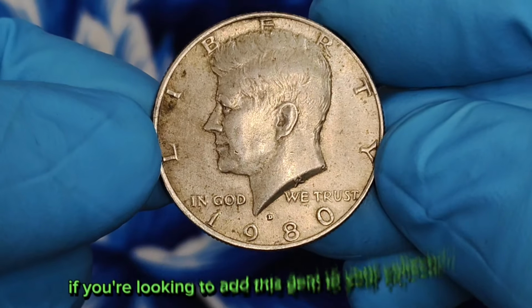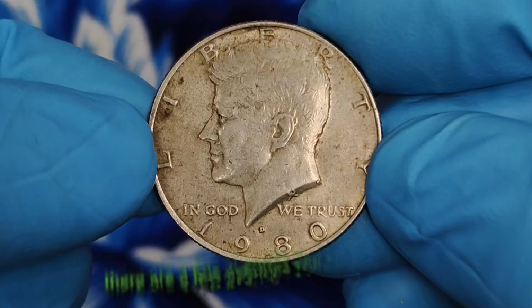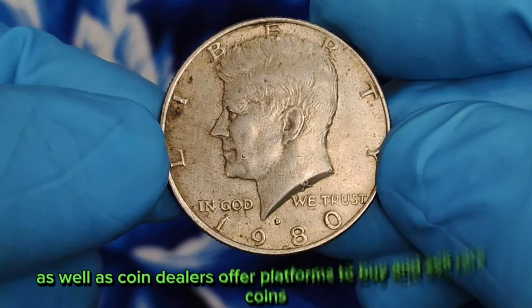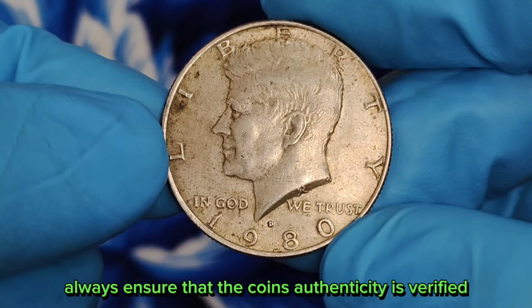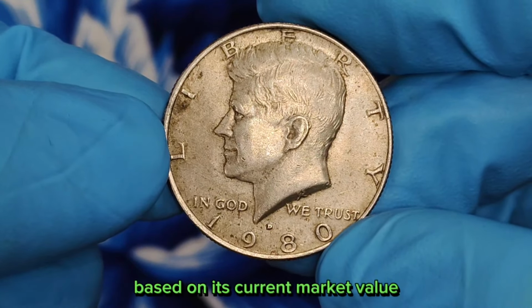If you're looking to add this gem to your collection or sell one you already have, there are a few avenues you can explore. Major online auction sites like eBay, as well as coin dealers, offer platforms to buy and sell rare coins. Always ensure that the coin's authenticity is verified, and if you're buying, make sure you're getting a fair price based on its current market value.